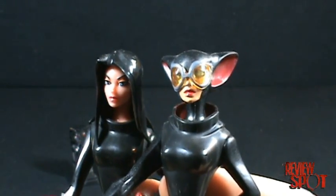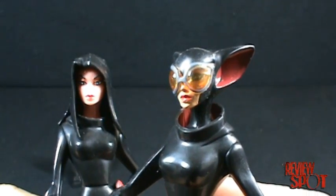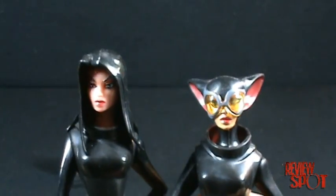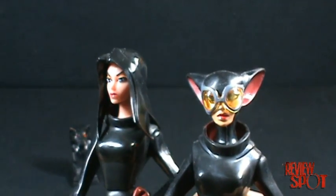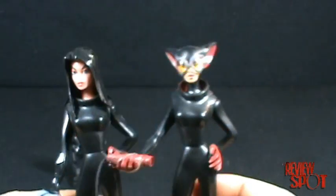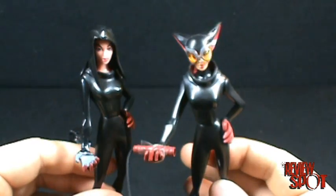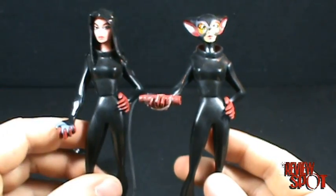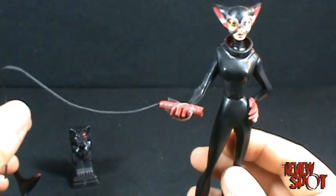But you'll also notice too that the skin tone on this Catwoman is a little more accurate, whereas this Catwoman here, the Selina Kyle, her skin is too pink. It's way too much, if you ask me. But aside from that, it looks to be like the exact same figure. The Selina Kyle also did come with a whip, the same whip that this Catwoman comes with.